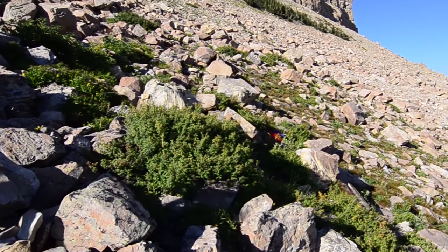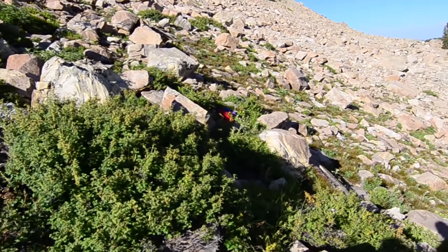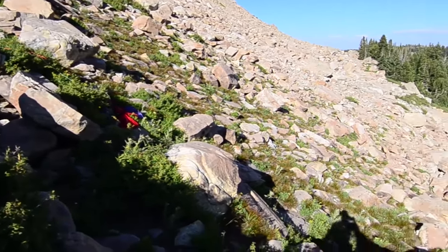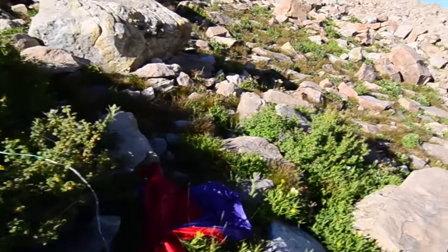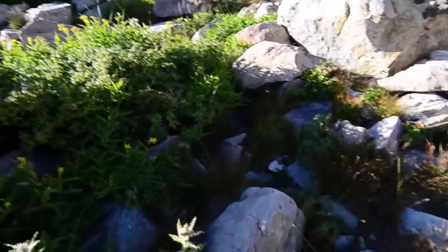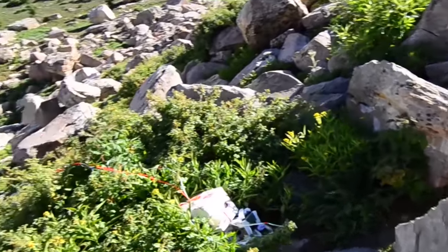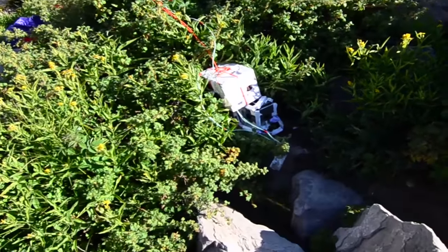Found it. Check it out, it's right over there, right in those bushes. Oh, that's not a bad landing spot. No, not at all. That might have been soft even. All right, here's the parachute. And the box. And the camera is beat up, but it's okay. Is it? Yeah, I think so.